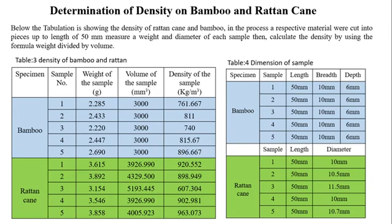The second test which we have done on bamboo and rattan canes is density. In this process, the respective materials were cut into pieces of 50 mm, which is 5 centimeters, and we measured the weights as well as the dimensions of bamboo and rattan. We weighed the samples and calculated the volume using the dimensions. For the volume calculation, bamboo is of rectangular shape, so we use the formula length into breadth into height. For the rattan cane, which is circular in shape, we use pi d square by 4 into the length of the specimen.